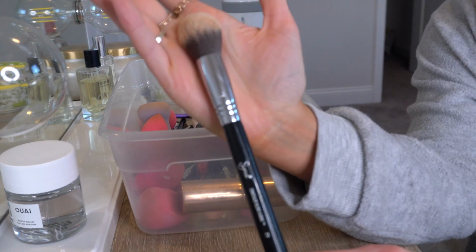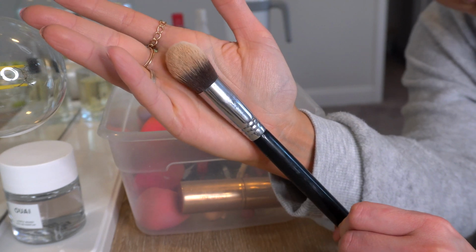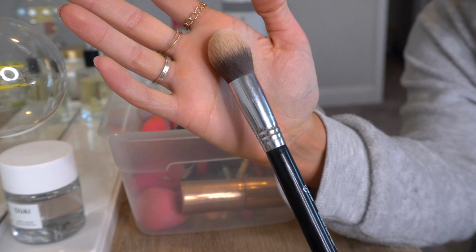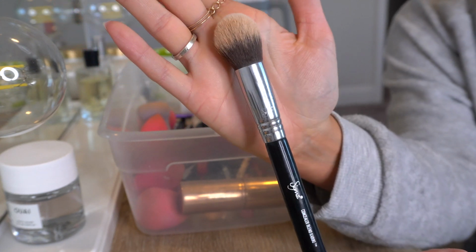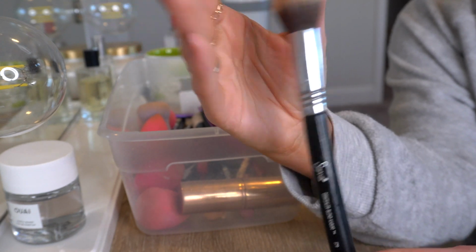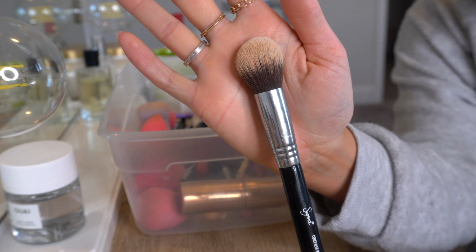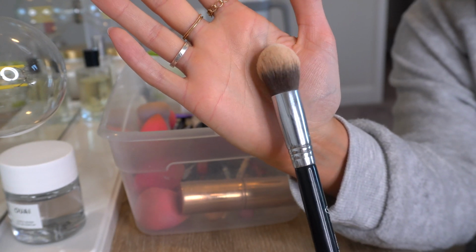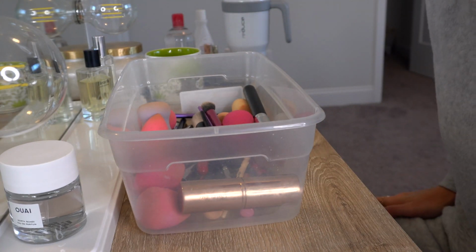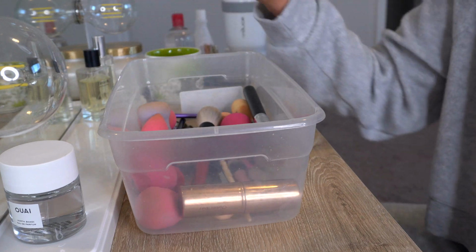Ooh, now this is a good one. This is the Sigma F79, the Concealer Blend Kabuki Brush. So this is actually to blend concealer under your eyes. I actually forgot that I have this, to be honest. So this is a good brush. I like this. It's a good shape. You could set your concealer with this as well. That one I do want to use. I cannot believe some of these brushes. I haven't seen them in the longest time.